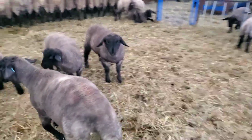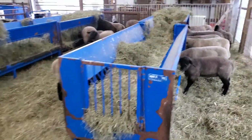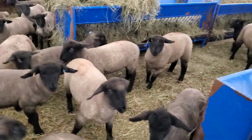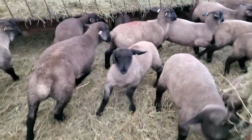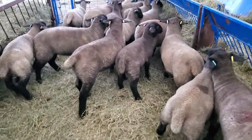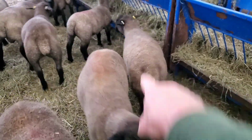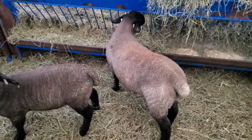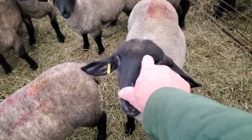Hey, buddy. But these lambs have lots of feed here to eat tonight. They'll be eating all night long here. Yeah, hey, you guys. There's not much I can do. Real nice female right there. When we start walking through the sheep right now, you can really tell an extremely good female right there. You can tell all the lambs that really stand out from the group. Real good male right there.